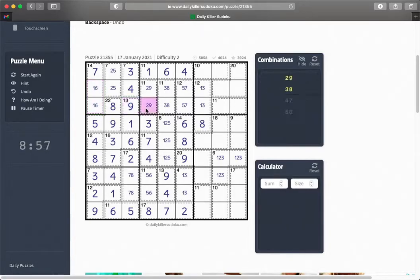Now, 9 there, we can clear these up. 8 there, we can clear that up. 3, very nice, we can clear that up. 1 then gives us the 1, 6 placement, and we're getting a lot closer.